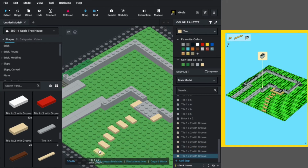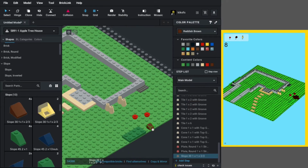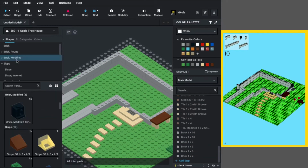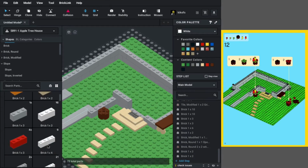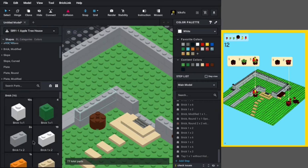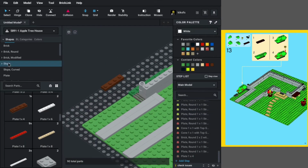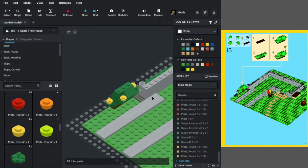Interesting things about this set. I like the pathways both for the car as for the pedestrians. Simple, but nice. The bench is, I believe, another example of a simple and good looking LEGO technique. This bushes technique with inverted slopes also works very well for me, don't you think?